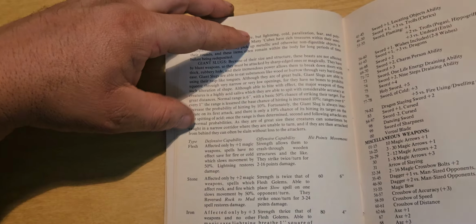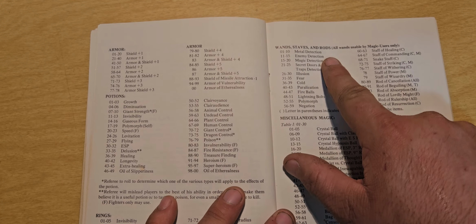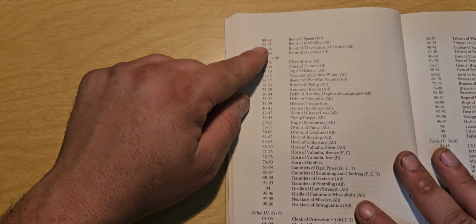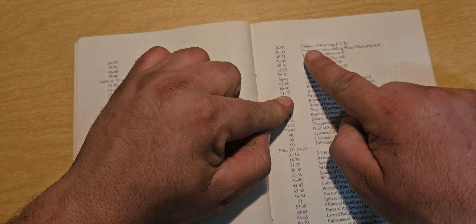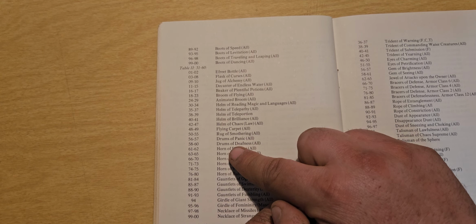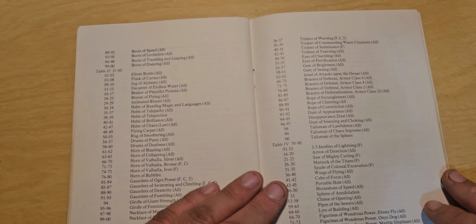Oops. Back up. Miscellaneous weapons. You got armors, potions, rings, wands, staves, and rods. Miscellaneous magic items. A lot of the stuff that are now modern mainstays within Dungeons and Dragons can be found in here, such as a Trident of Warning and Helm of Flying Carpets and Rug of Smothering, Drums of Panic, Efreeti bottles, Displacer Beast cloaks, Boots of Speed, and so much more.